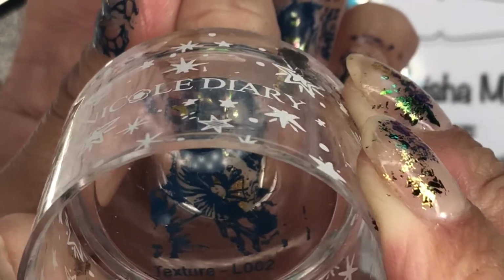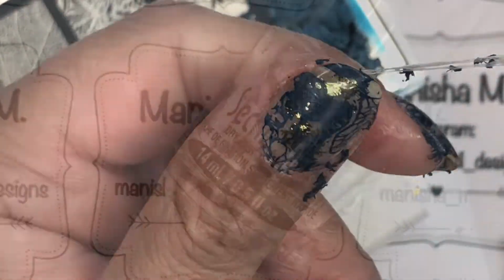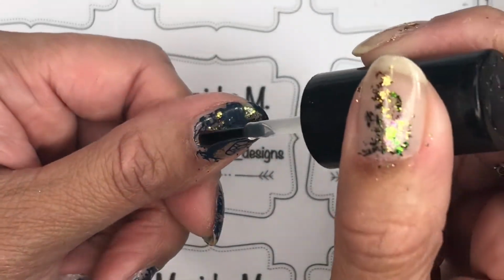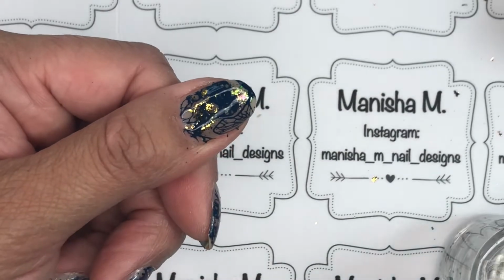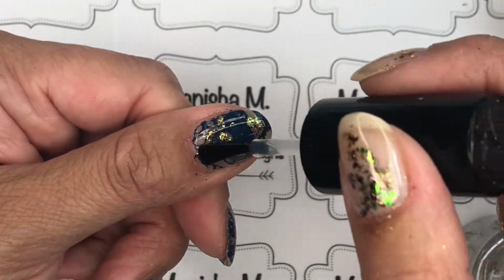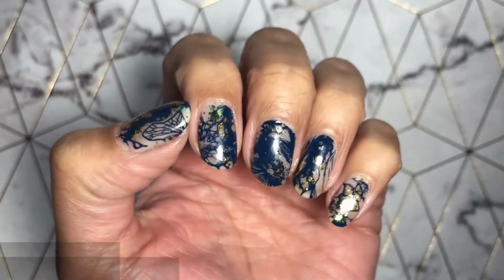So I'm just going to remove that liquid latex. There wasn't actually much to clean off, and I just used a bit of sticky tape to remove any extra bits of stamping polish from around my skin. I try not to use nail polish remover because this one is a bit of a stainer, and I do find it will stain my skin. So anyway, that's the finished design there.